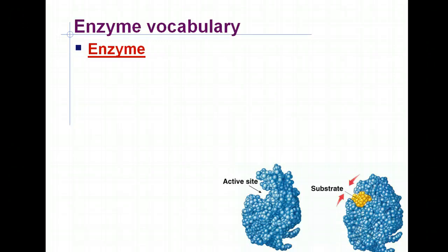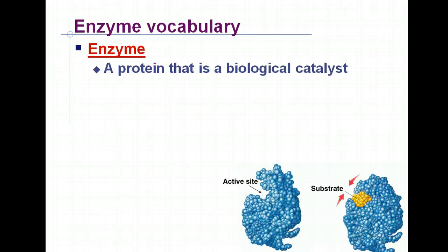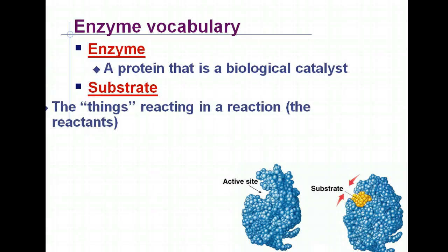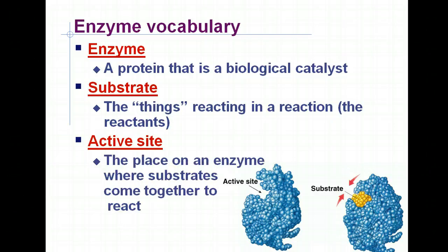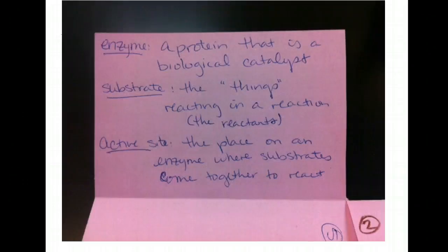So let's look at some enzyme vocabulary again. We have the enzyme, a protein that is a biological catalyst, substrate, the things reacting in a reaction, the reactants, and our active site, the place on an enzyme where substrates come together to react. These three definitions I want you to put on the back side of the first panel. Feel free to pause this at any time too so you can see the vocabulary or to go back so you can read the typed version versus my sloppy handwriting.